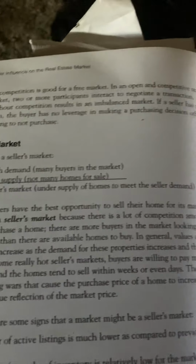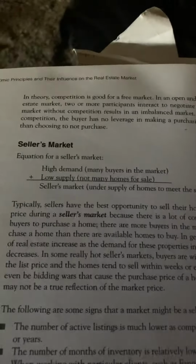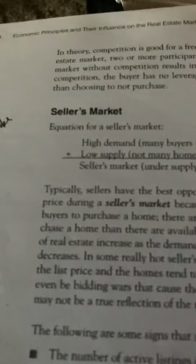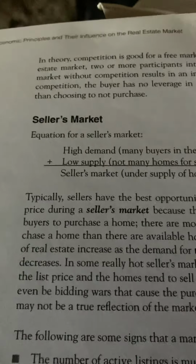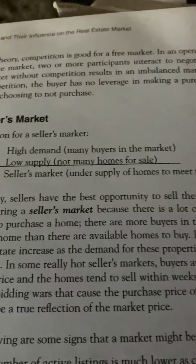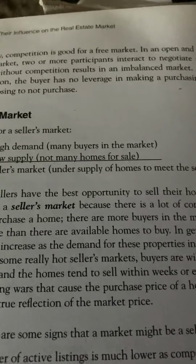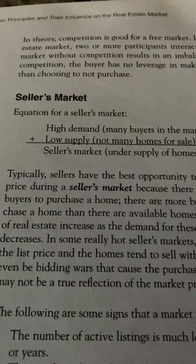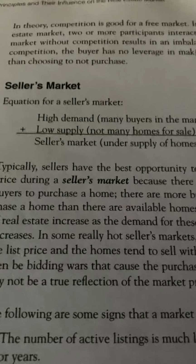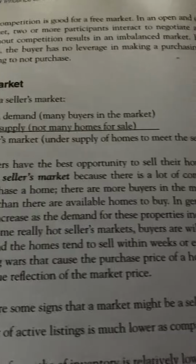If a seller has no competition, the buyer has no leverage in making a purchasing decision other than choosing to not purchase. Seller's market. Equation for a seller's market: high demand, many buyers in the market, plus low supply, not many homes for sale, equals a seller's market. Undersupply of homes to meet the buyers' demand.